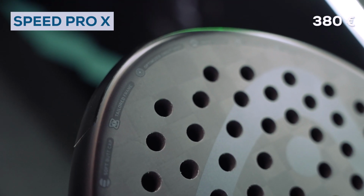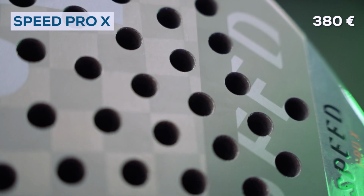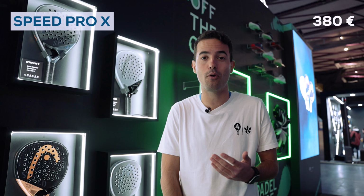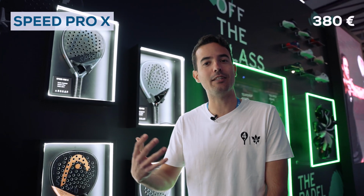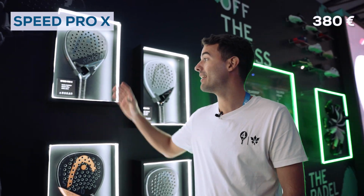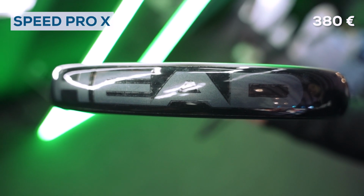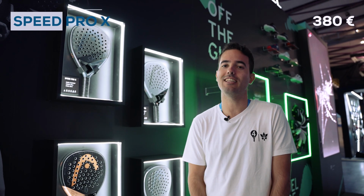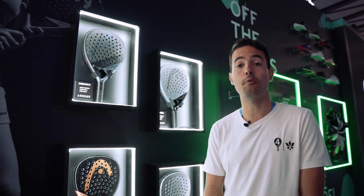So for those who like power and control, take into consideration the Speed Pro X, not just for the carbon fiber, but especially for the weight, because the Speed Pro X has a weight of 375 grams that for me, for example, is too much. So if you have the ability to move a heavy racket like the Speed Pro X, take into consideration buying it, but it's not cheap. It has a price of 380 euros. So these are the new rackets for Head in the 2023 season.